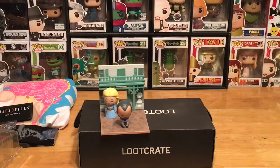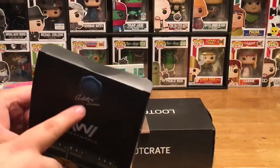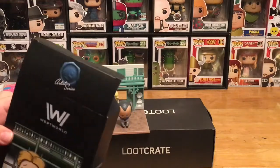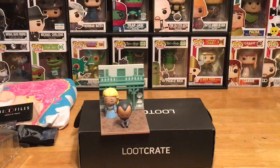I can remember that was one of the big things that appealed to me about getting Loot Crate, that they would get an exclusive Funko Pop you could only get from them. That's a very appealing item. Now it seems like they have their own figures. I'm sure they're going through somebody to make these, but these are Loot Crate exclusive of something else. And so far we've had Stranger Things and we've had Westworld.